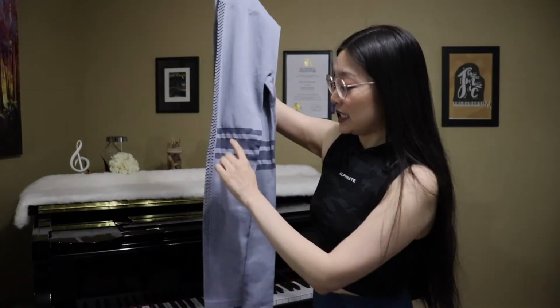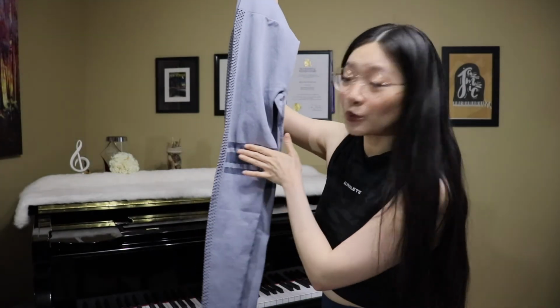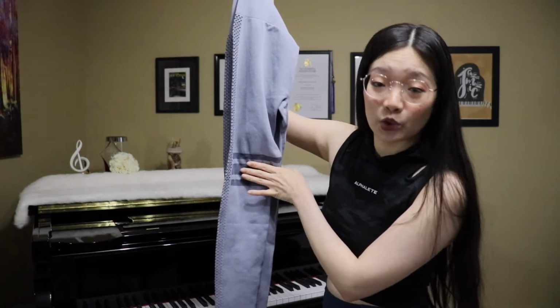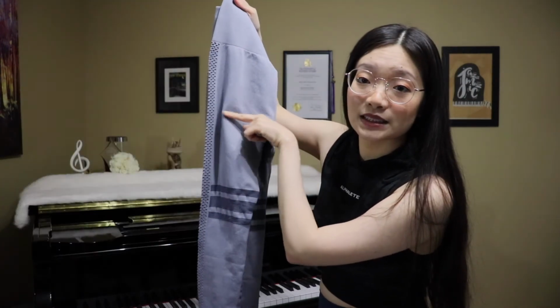Thank you. Now let's talk about the leggings. The main difference I noticed is that the contouring on the SHEIN dupe is right around the legs, whereas the original one has the contouring right underneath the butt. The other one is a lot more flattering than this. This is cheaper, it's a good dupe.